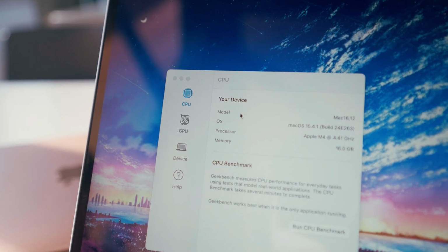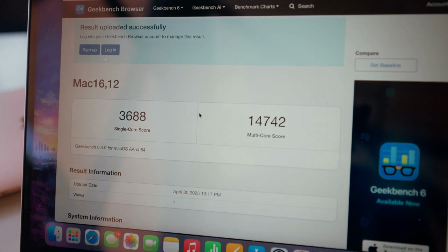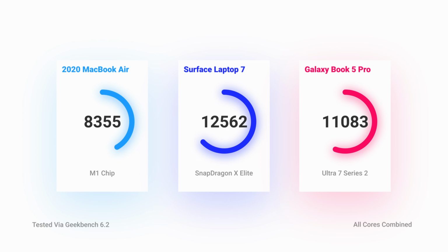And for you tech nerds out there, let's get to the benchmarks. Geekbench scores here come in at a whopping 3,688, which is a 17% increase in single core benchmarks over the M3, and 14,742, making a 22% increase with all the cores combined from last year's.